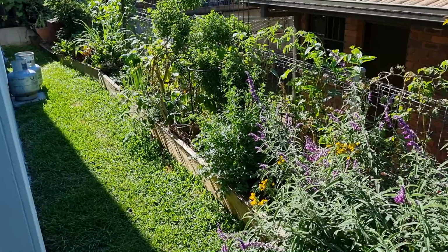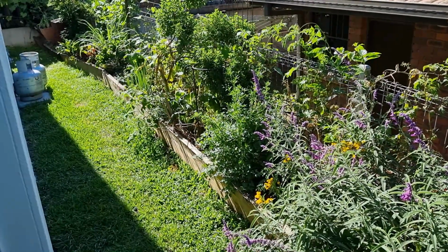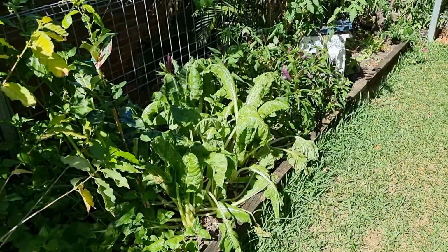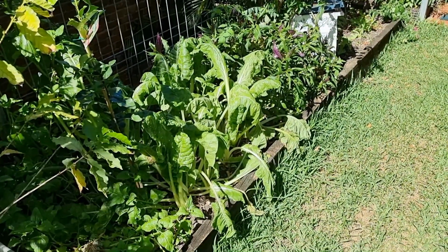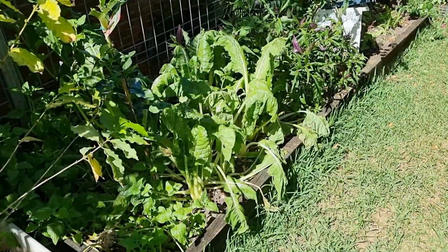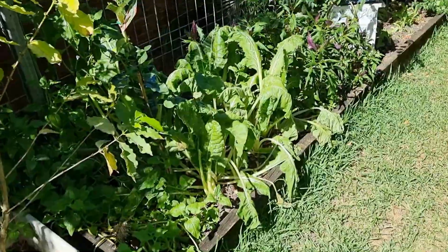So the silver beet will come out because it doesn't do any good in blazing heat. We have been eating significant amounts, probably 3 kilos of silver beet over winter. It's a star performer.